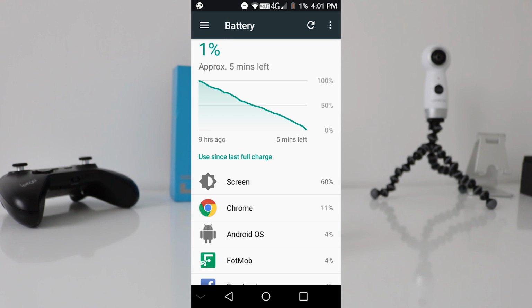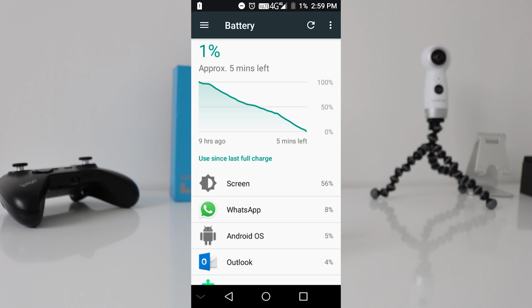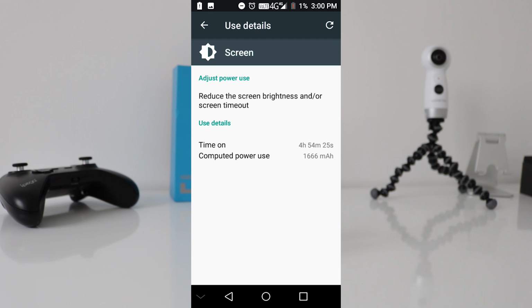On one of the other days, it was 4 p.m. and I had 1% left. I had 3 hours and 24 minutes screen on time, which for me is not good enough. The best day here, 3 p.m., I managed to get 4 hours and 54 minutes, so nearly 5 hours screen on time. But still, it was 3 p.m. and not great. I had to charge it again. It is a 2700 milliamp battery, which compared to most phones nowadays is relatively small. Obviously, I know iPhone, highly optimized, does have a smaller battery capacity, but the D5 Pro is not a very good battery performer.